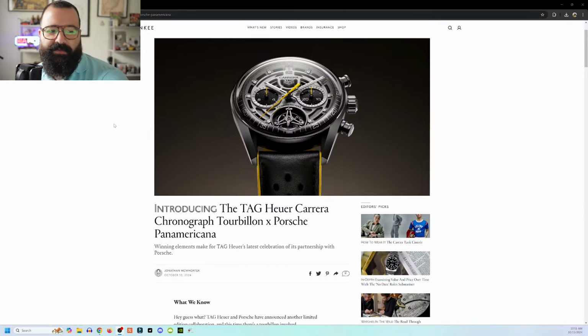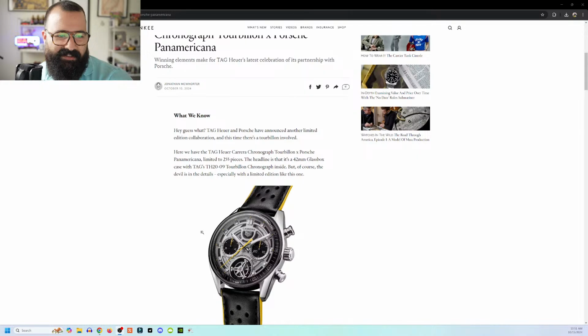And so yeah, it's a Tag Heuer. It's skeletonized. Those are two things that I don't really like. It's a limited edition, which is another thing I do not like. This is limited to 255 pieces to be specific. It's also 42 millimeters, which is a bit large. Now I'm a bigger dude.